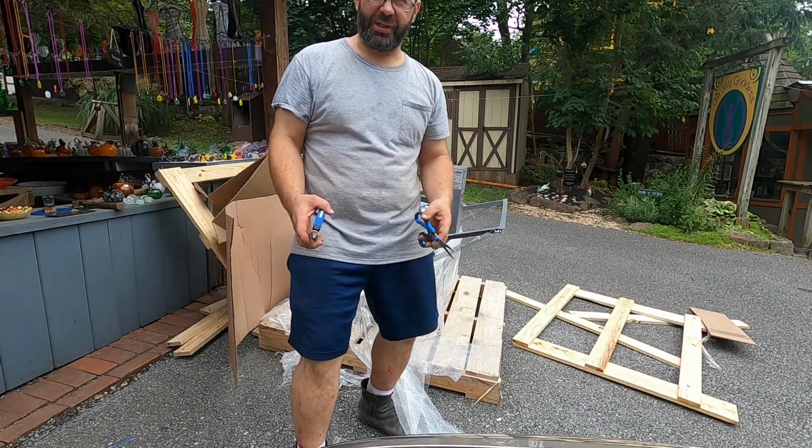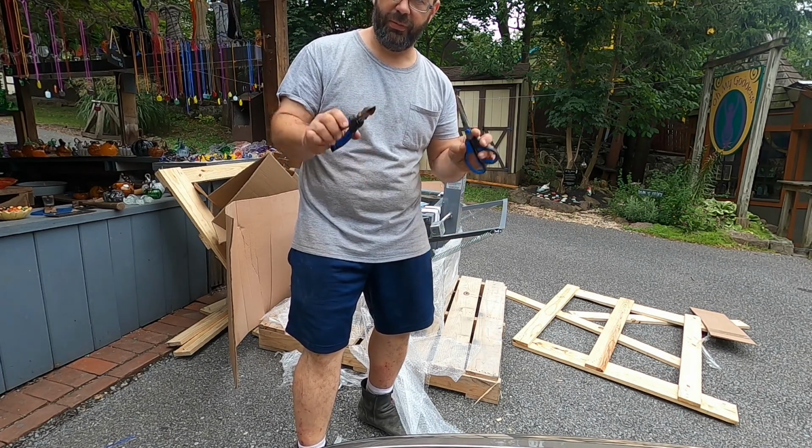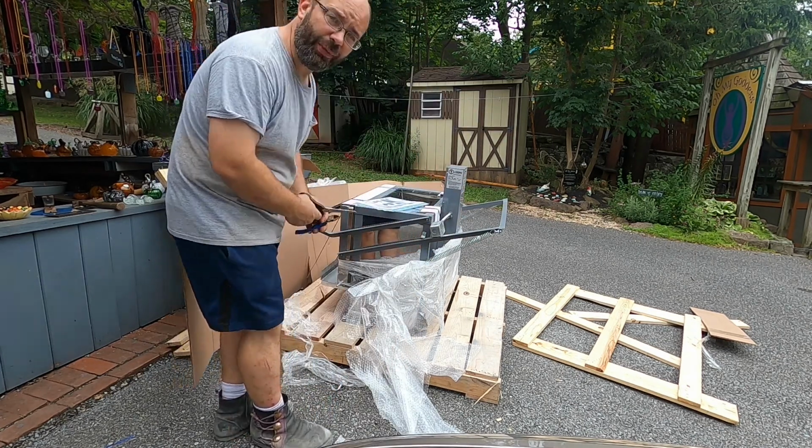Well, I thought all I needed was a cat's paw and a hammer, but we got a couple other tools to finish this off because they wrapped this really well.